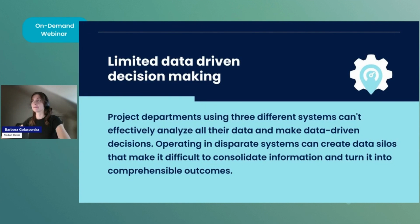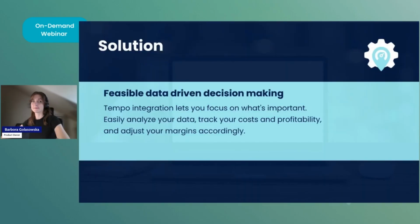Okay, the third most common problem you probably face as a project manager using multiple platforms is a limited ability to analyze your data in a consolidated way. And since data analysis is a big part of project management, let us make it right for you. And data analysis is probably the main reason why we decided to come up with the Tempo integration to help you analyze your data and focus on what's truly important.